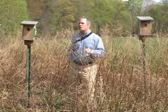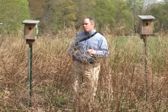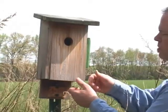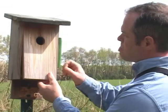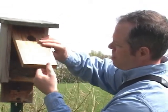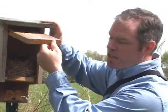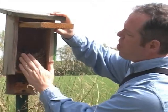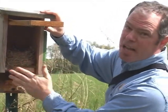So let's do a quick little exploration. We'll be in and out quick, and let's see if we can't find some signs of eastern bluebirds. Yeah, it's just as I thought. If you look very carefully here, this nest is all built from grasses. That's classic bluebird. Let's take a look and see if there's anything in the nest.